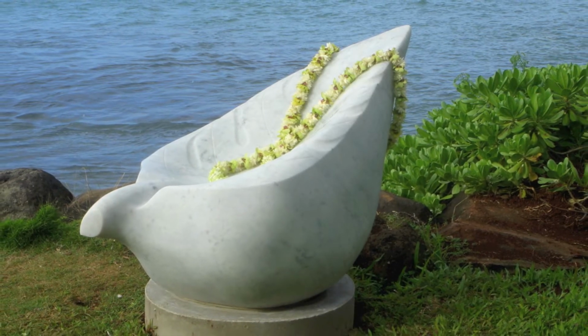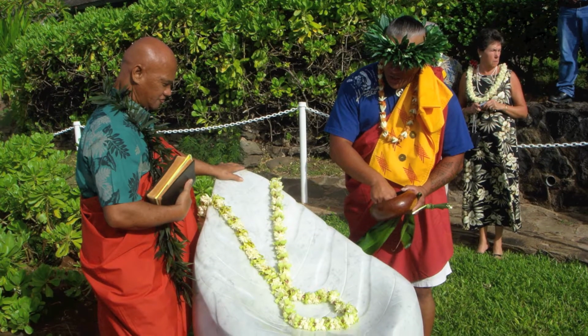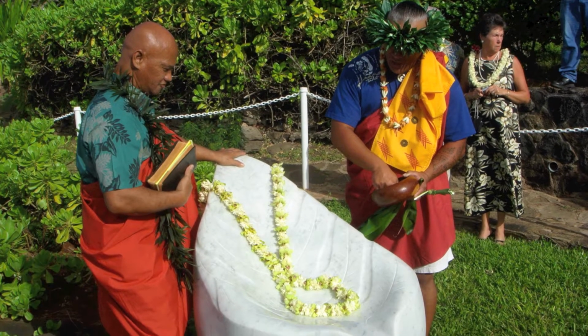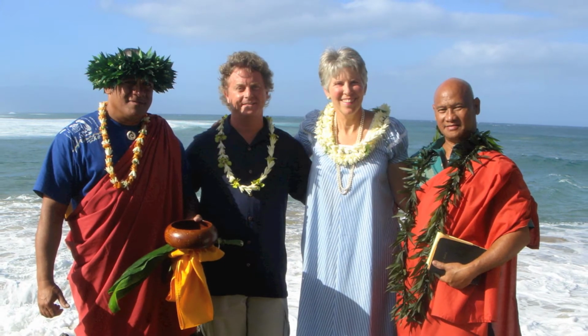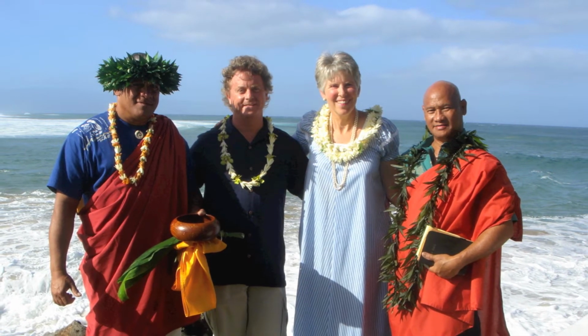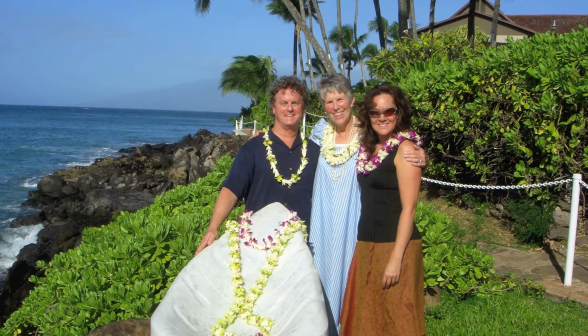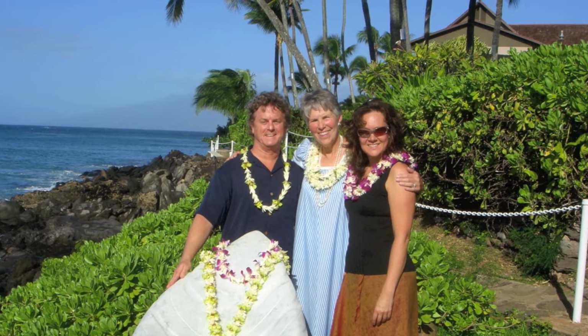The sculpture was unveiled in December of 2006. 2 kahunas blessed the sculpture, which was wreathed in traditional flower leis. My patron Elizabeth was pleased with not only the ceremony, but the sculpture itself. She commissioned it as a memorial to her parents, the Millers, who began the resort in 1960.